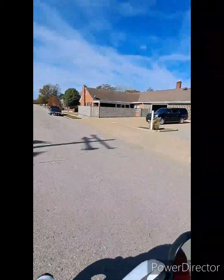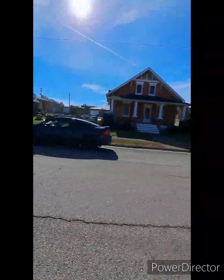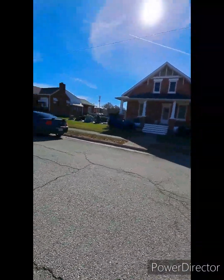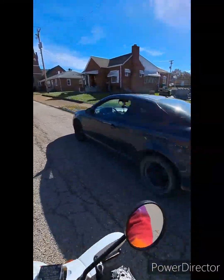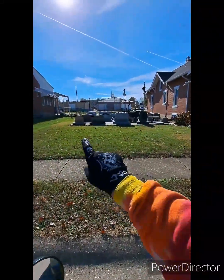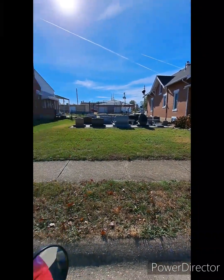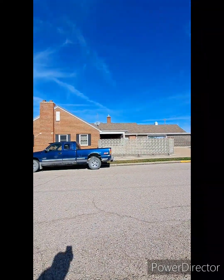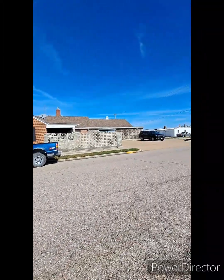I can tell that the temperature is raised up a bit. It's probably in the upper 50s now. Now, I was just talking about graveyards and gravestones and stuff at that other house, and then, what do you know? Tombstones. But then again, we're right across from a funeral home. Right there, that's the funeral home.